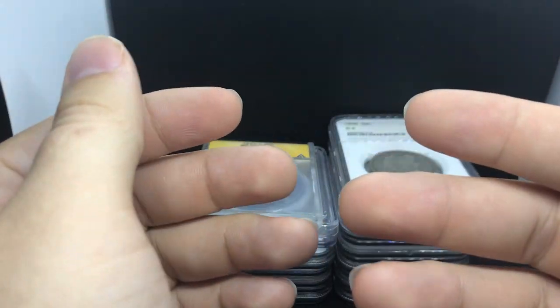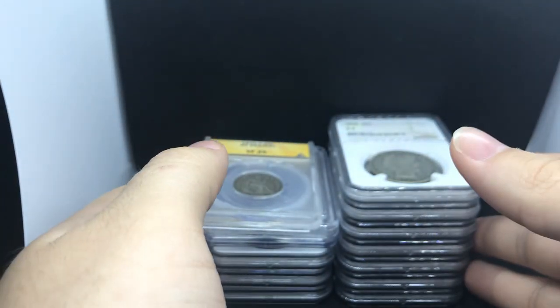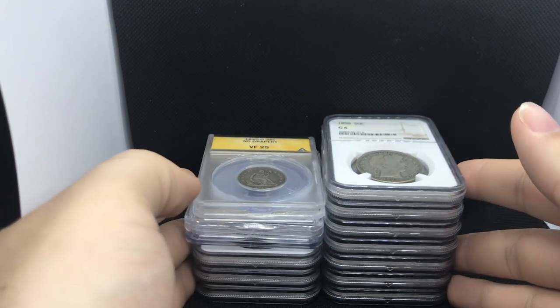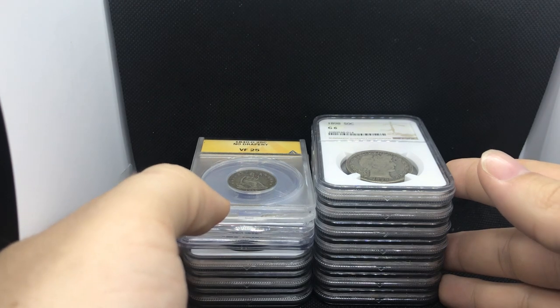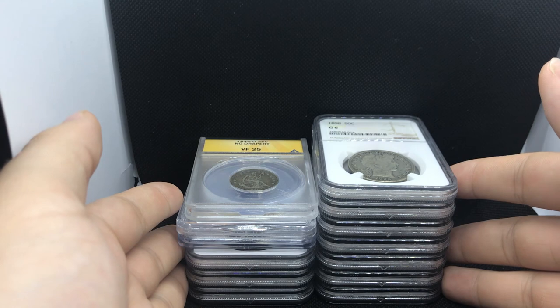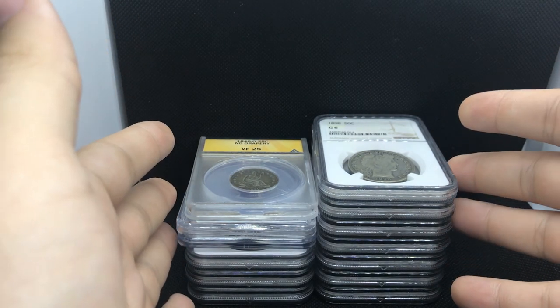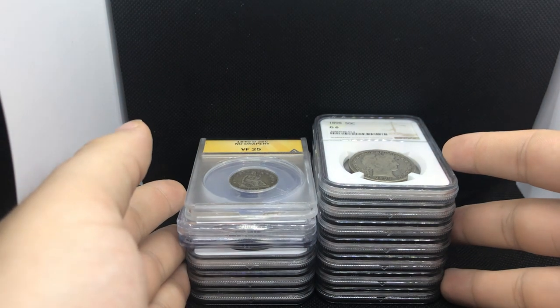And like I said, he has a whole bunch of things that he bought for his set, but he also has stuff that he wants to sell. The cool thing about our connection is that he runs into many collections like this, but he also runs into Morgans and Peace Dollars, and sometimes he likes to handle just Barbers.